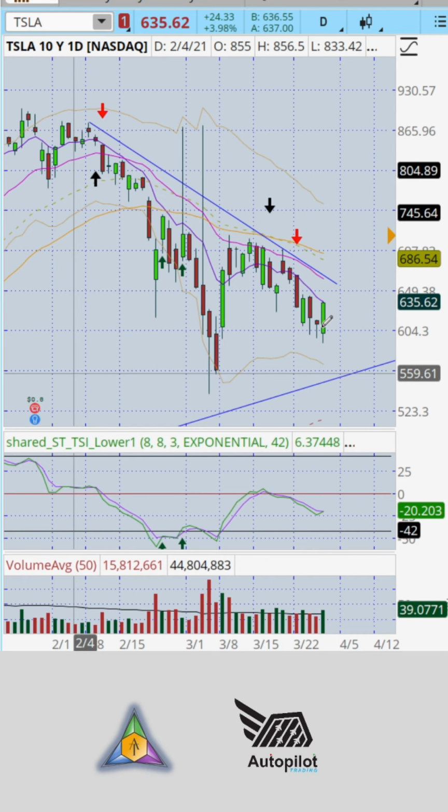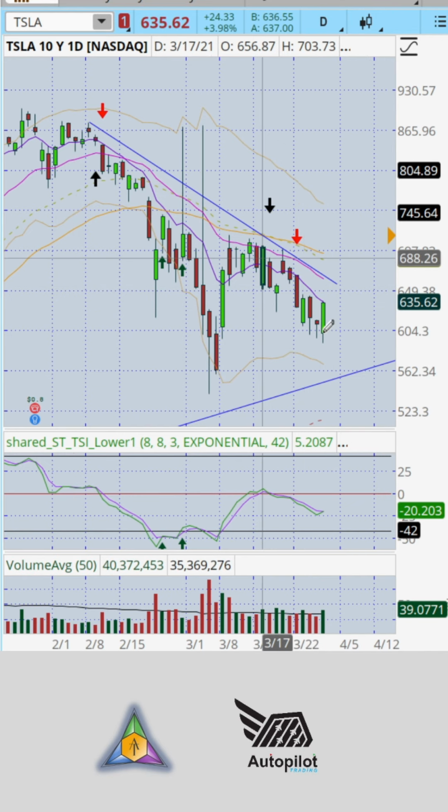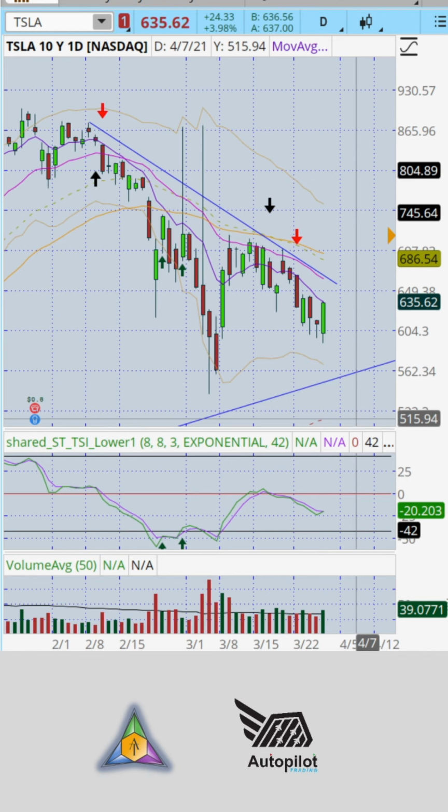I am not going to, since this last downtrend is a new low, try to trade the new low. I want to see the momentum shift. Then we can work on it.